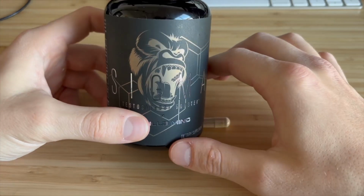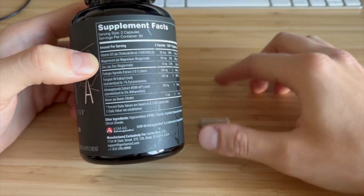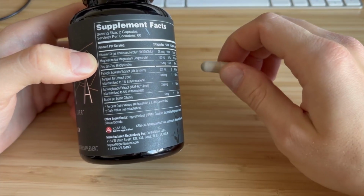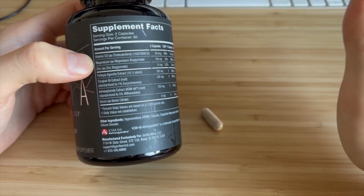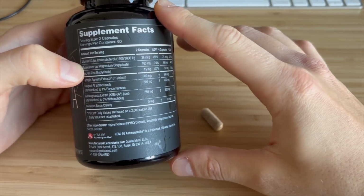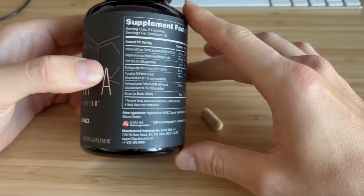And really, I'm not taking the two capsules. I'm only taking one capsule a day because I also take a multivitamin and I eat fairly good. So it's not like I'm trying to push and take all these capsules and really explode my testosterone by any means.